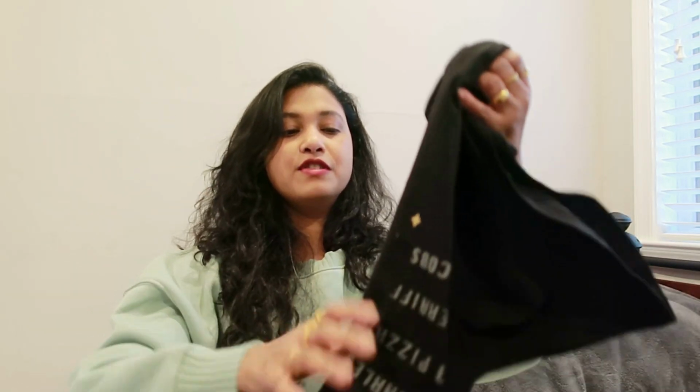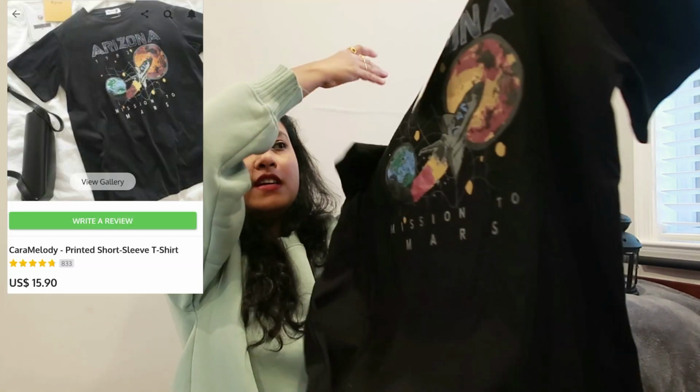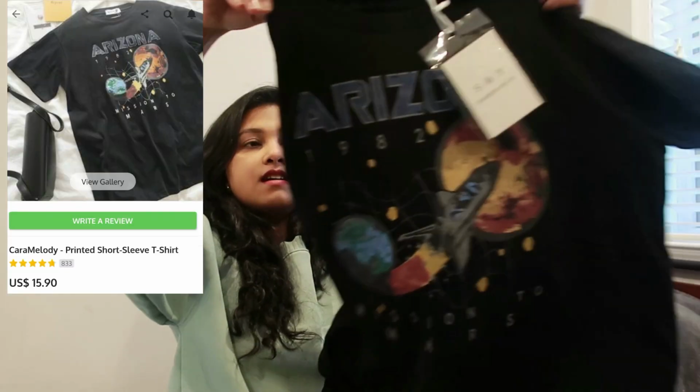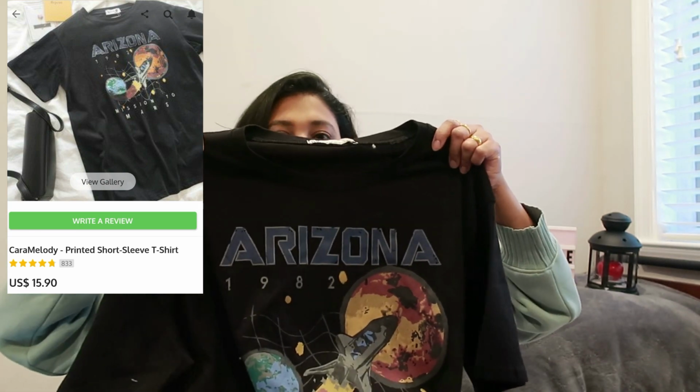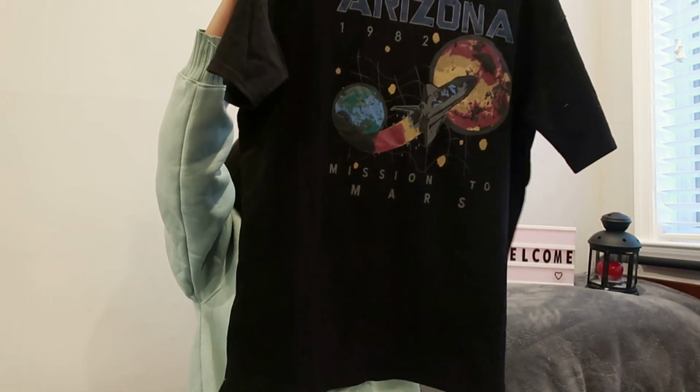So the first outfit which I wanted to share, I tried. The first one I have here is this t-shirt, which I'll be sharing a try on. The picture or a video, if I have, I will share on the screen for you guys to have an idea. The first one is this t-shirt. Printed on that is Arizona, it's mentioned here. It's so soft. This is short sleeves, a little extra size.